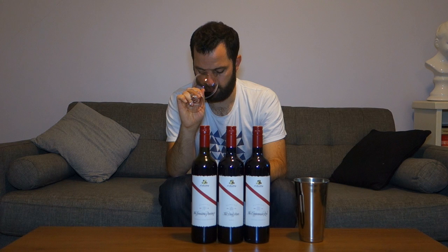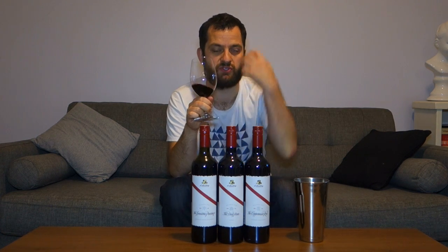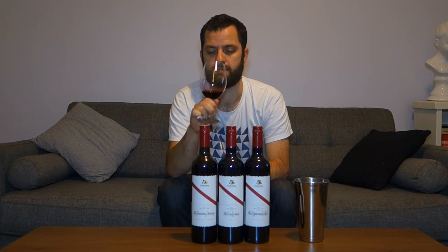Nice and dark, jubey, black fruits, plum, certainly blood plum. It does have some nice floral characters as well, some violets, some rose. Certainly quite fragrant, perfumed, and showing nice fruit, nice juicy characters. So let's taste.